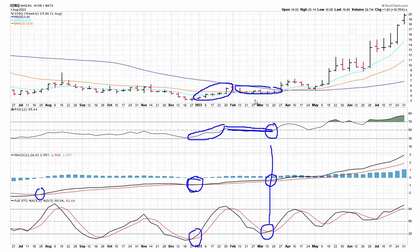Well, it's two things. Number one is that this base period is about to end. The stock's about to leave the base. And two, from a timing standpoint, the crossing of the stochastic acts as a pretty good timing mechanism, okay?